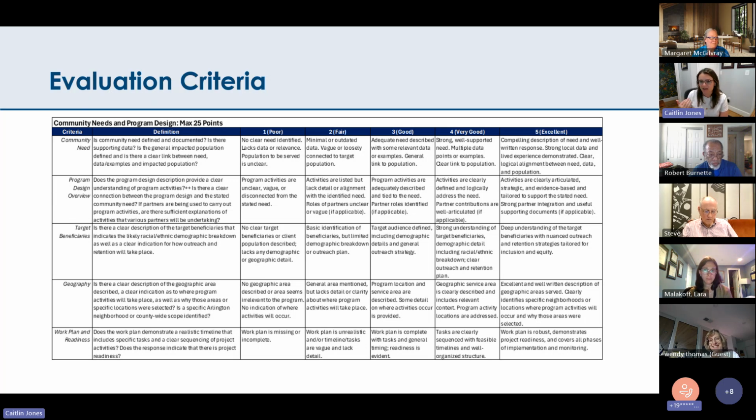Does anyone have any questions about the direction we're moving in here? I have a comment on community need, where it talks about supporting data. Some of the churches, if the agency goes to the church and the church says they will be part of the help, whatever they can do, I guess that should add up points. Let me know if I'm wrong.